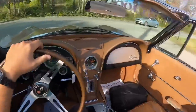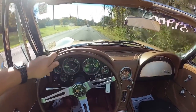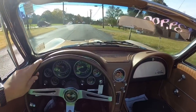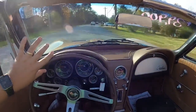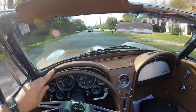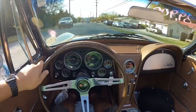And here we go. Tell you what though, running and driving wise, this thing feels great. When you're hitting the brakes, still has a little bit of a left pull. It went away for a minute and it came back. I'm wondering if it just goes away once they heat up.